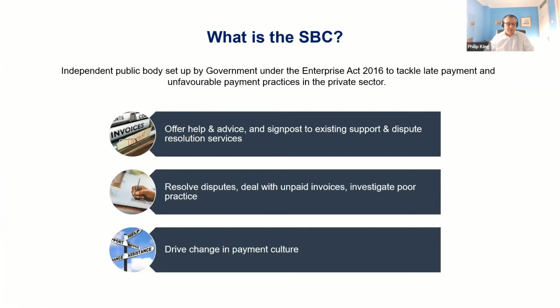The Small Business Commissioner has three roles. The first is giving information and advice. And by the way, that's a free service, so we don't make any charge for any of the services we provide. But we give advice and information to small businesses who want help in terms of invoicing, setting up contracts, how to get paid, how to avoid not getting paid.